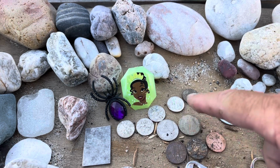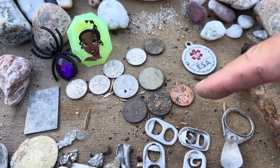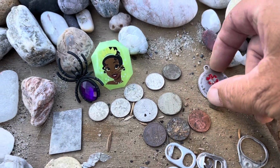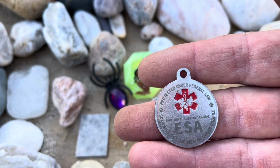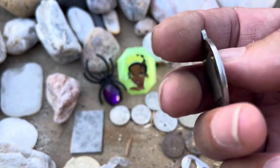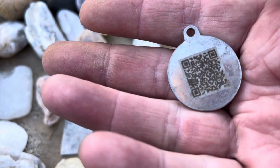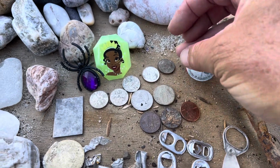We got 1, 2, 3, 4, 5 dimes, 2 nickels, 3 pennies. This thing, I read it here, and it's an emotional support animal. So it was a dog tag, I believe. And you could scan that or whatever if there's trouble, I guess. I don't know.